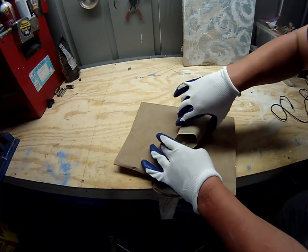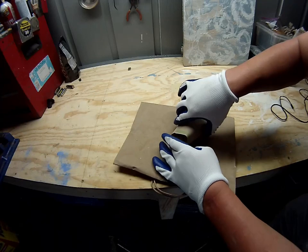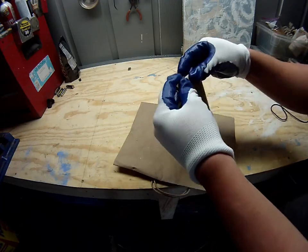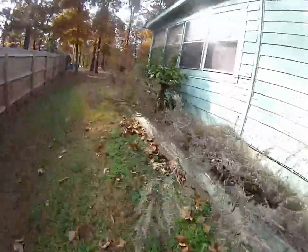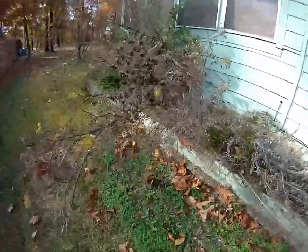So we'll just get all these in here and seal it up, and I'll put it with the rest of the seeds, and we'll be good to go in the springtime. I got some fennel here. The lady said that I could have some of the seeds, and so I'm going to clip me one off.